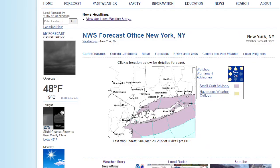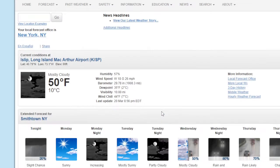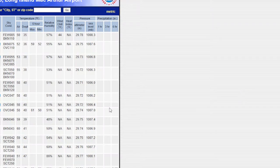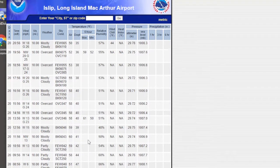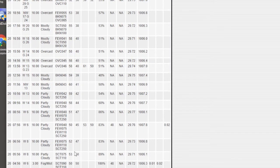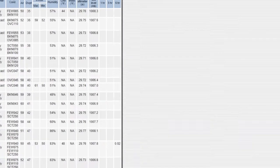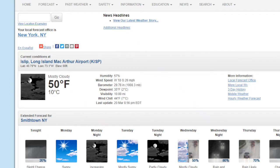And let's look at some of the other observations here from Islip. So 50, mostly cloudy, west wind 16, gusting to 25, and you can see here the temperatures for the day. So yeah, it got up to 60. It was pretty warm today, but you can see a lot of clouds. In the morning we had clouds with some breaks here and there. Just plenty of clouds around today.